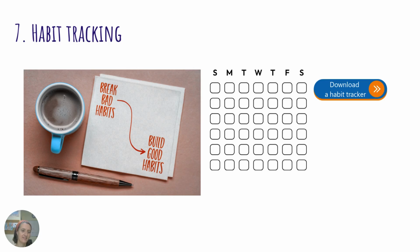Okay. Another trick that I love is habit tracking. It simply means printing out something like this. If you want a ready-made habit tracker, you're welcome to download it from our website, and just print it out, and mark every day that you actually spend 15-20 minutes on whatever method you prefer to learn the new words. And you will see that if you actually get to day 7, if you make a week straight, you will see the change, you will see the improvement.